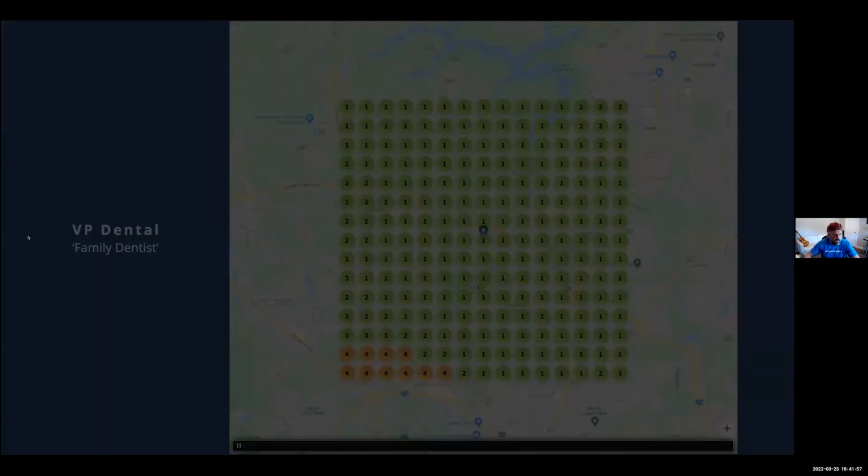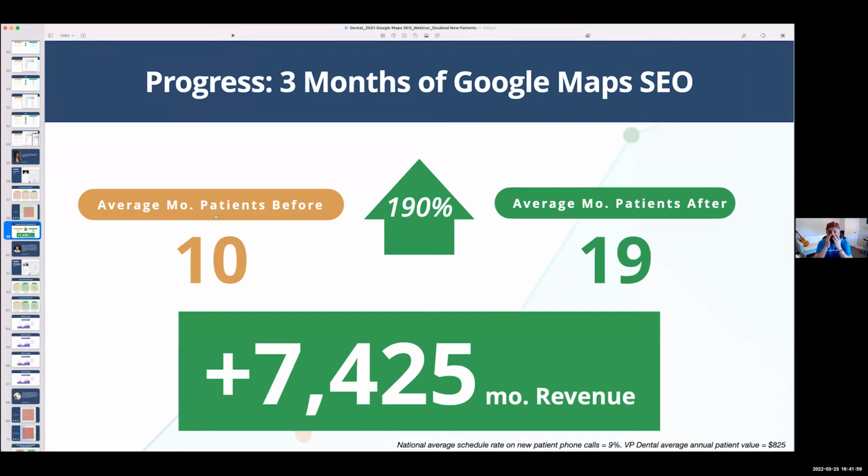Anyway, now what did that mean? She tracks all of her new patients, and she tracked them if they came from Google Maps. So it wasn't just, hey, how did you find us? Oh, I found you on Google. No, she was asking her new patients, did you find us through Google Maps? And if they said yes, she tallied it. And she's been doing that for years.